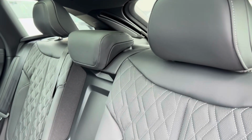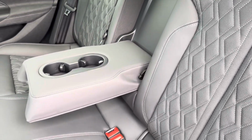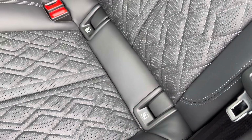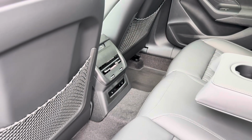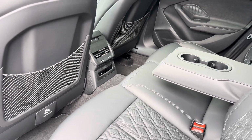To the rear, you have the stylish leather upholstery, with the centre armrest with 2 cup holders for those longer journeys, and the ISOFIX anchor point to easily install your child's car seat. And as you can see, there is plenty of head and leg space for both children and adults alike.